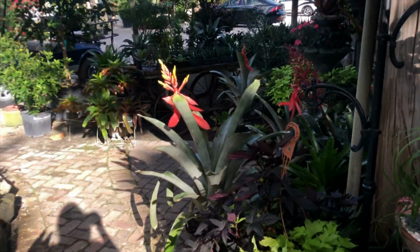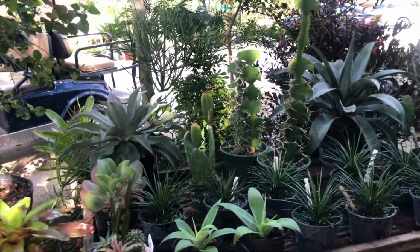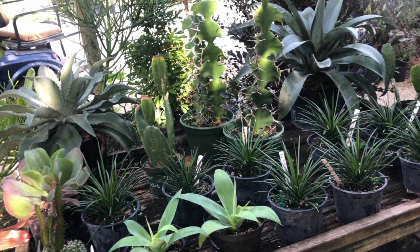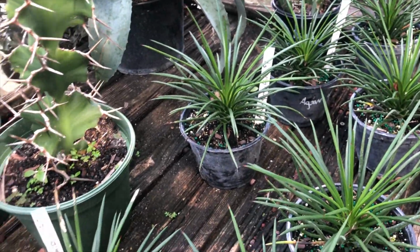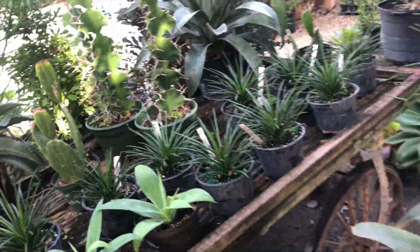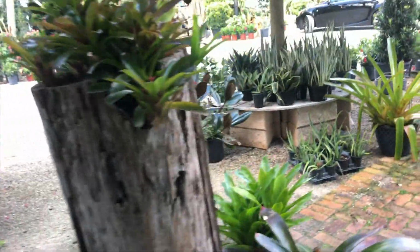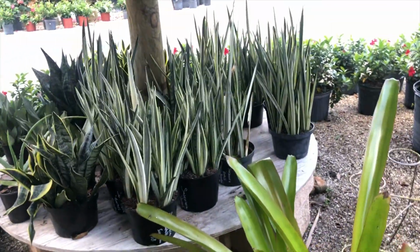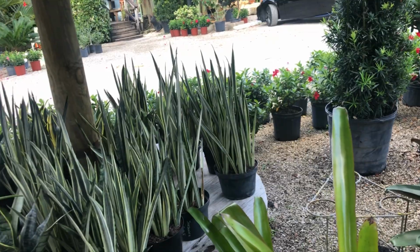I'm sorry if I'm moving too quickly. Look at that. That's a cool cactus, but looks very painful. So that one's cool. I don't see a name on it. This is a type of agave right here. So many different types of agaves. Some aloes, some sansevierias, different variety. These are thinner ones. I've never seen the thin ones before.